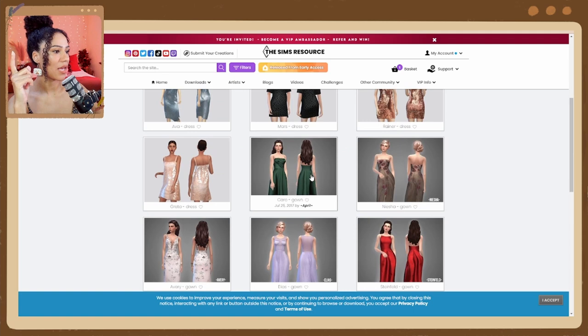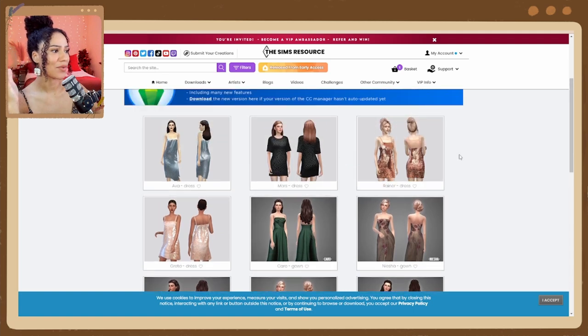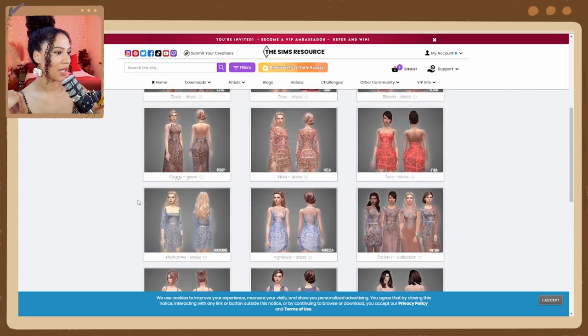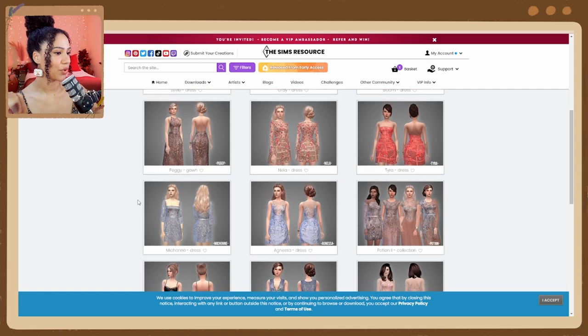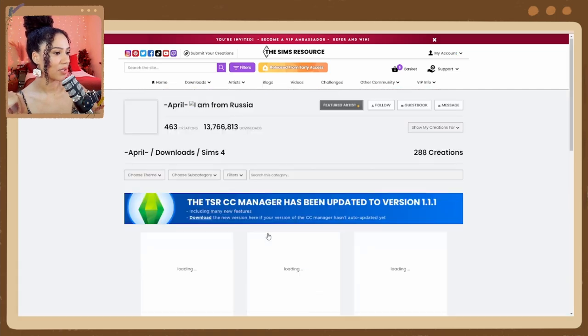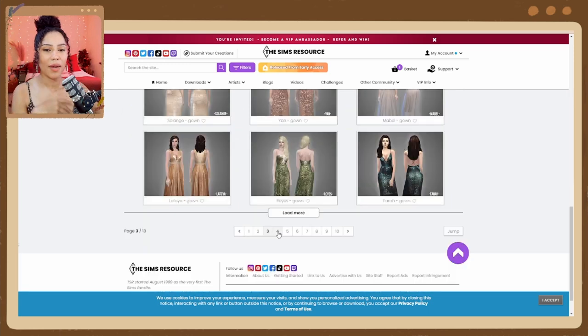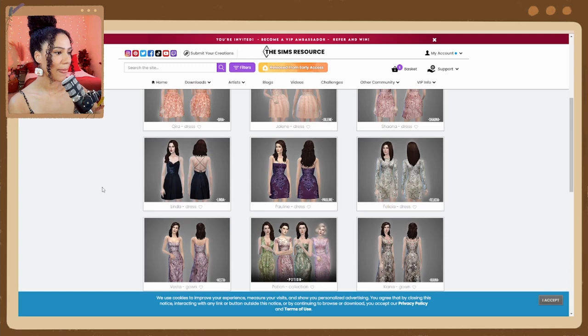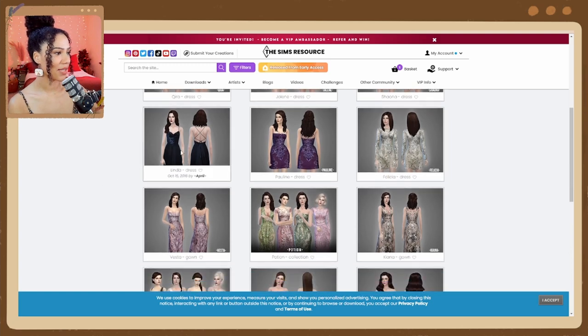I think that they haven't uploaded since I was last on, because I remember downloading this the last time. But that's my go-to dress, girl. And then a lot of these are kind of like couture dresses. But some of them are really nice for evening gowns. I'm not big into sparkles and floral designs. I like a simple dress like this.